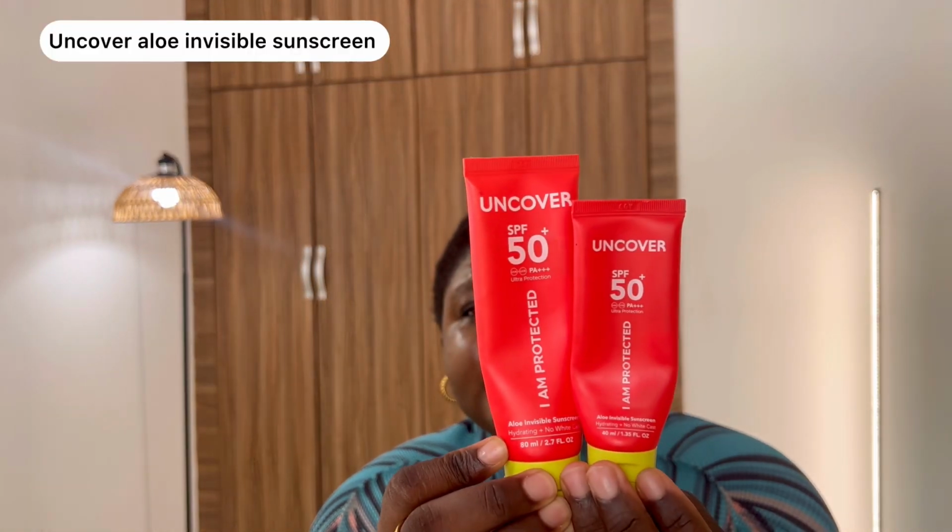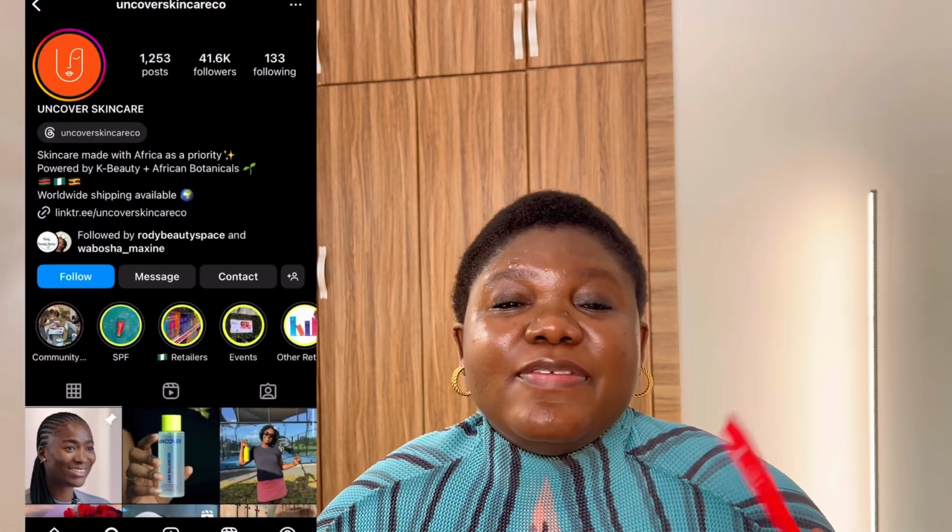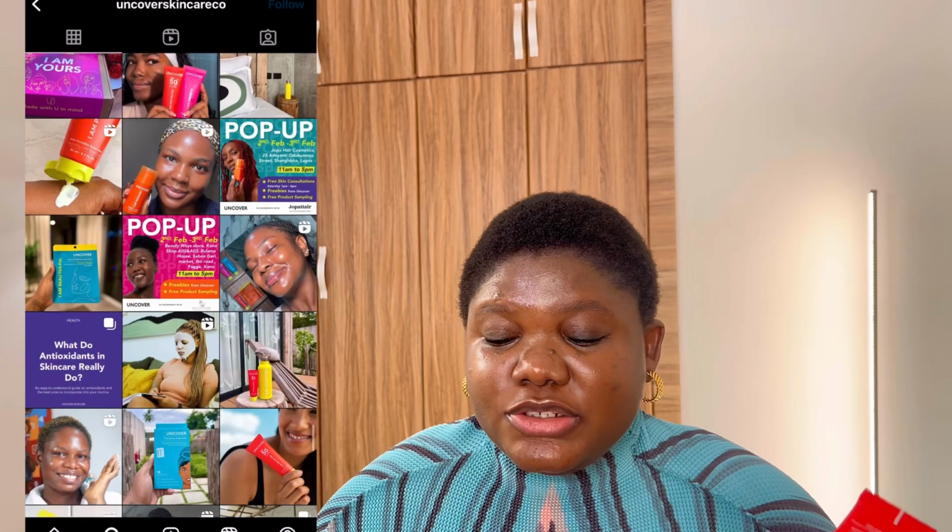The first sunscreen I'm talking about is the Uncover Aloe Invisible Sunscreen. These are Kenyan brands, but they formulate their products in Korea. So you can definitely see the Korean touch in their product. I've tried their toner, this sunscreen, and their vitamin C, which I'll talk about in a future video. But these sunscreens, I really like them.